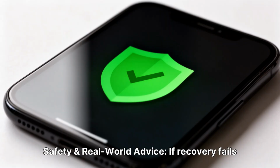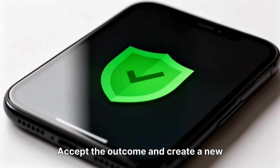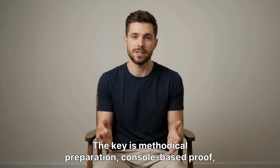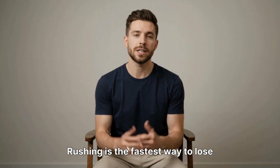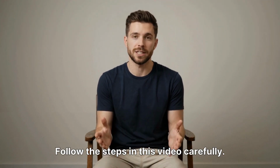Safety and real-world advice. If recovery fails after proper proof, do not attempt guessing. Accept the outcome and create a new account safely. Final words: recovering without details is challenging but possible. The key is methodical preparation, console-based proof, and patient communication. Rushing is the fastest way to lose access. Follow the steps in this video carefully.